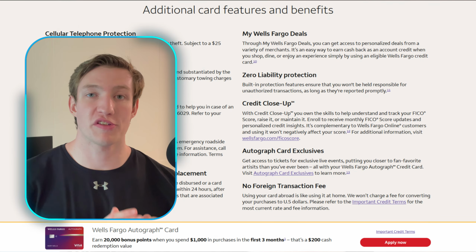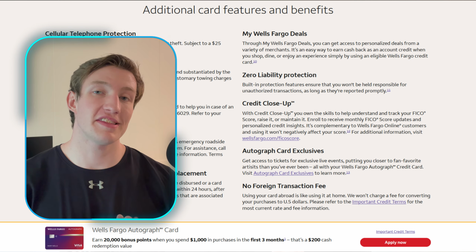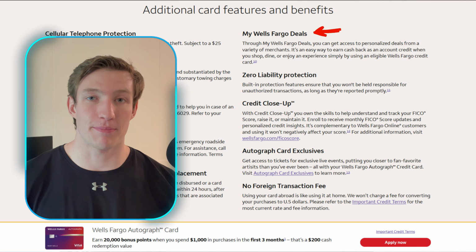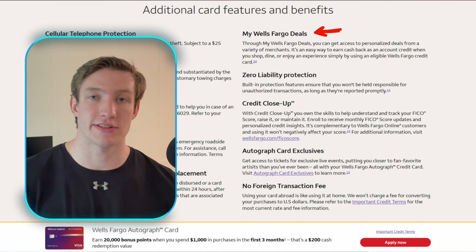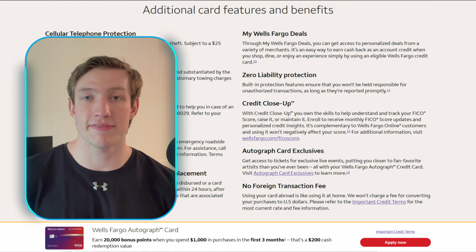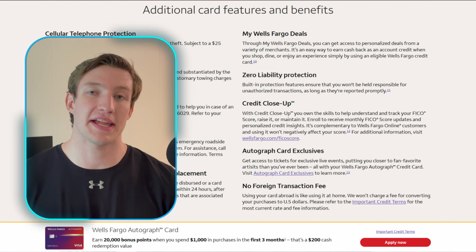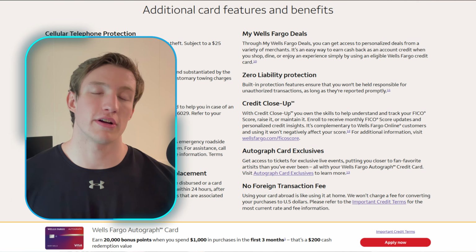Pivoting back over to the Wells Fargo Autograph credit card, we're going to see the same zero liability protection. We're going to have those same offers that might pop up and give you some exclusive cash back at different places. And finally, we're going to have the same benefits when it comes to the select entertainment that might give us some pre-ticket sales, VIP seats, and just other event exclusives.